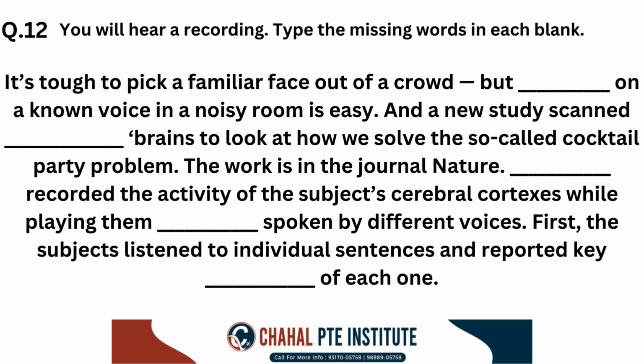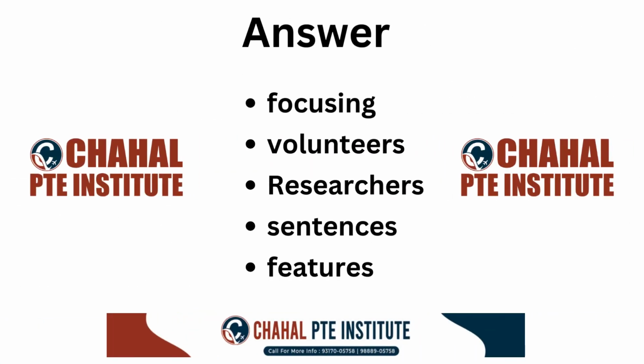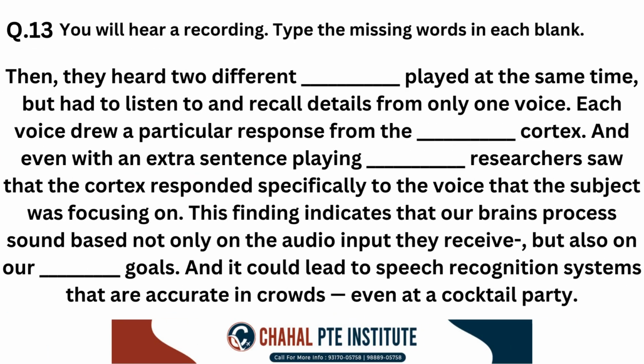Researchers recorded the activity of the subjects' cerebral cortexes while playing them sentences spoken by different voices. First, the subjects listened to individual sentences and reported key features of each one. Then, they heard two different sentences played at the same time, but had to listen to and recall details from only one voice. Each voice drew a particular response from the auditory cortex.